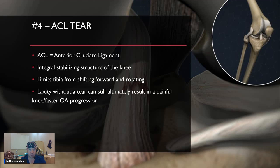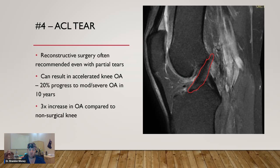Ligaments are essentially pieces of duct tape that help hold bones together. Now, due to age, injury, trauma, genetics, life in general, we can get a little bit stretched out to where now it's acting like a tight rubber band instead of a piece of duct tape. Sure, it's still holding things together, but there's a little bit of give that over the course of years and decades can accumulate to that more rapid osteoarthritis progression.